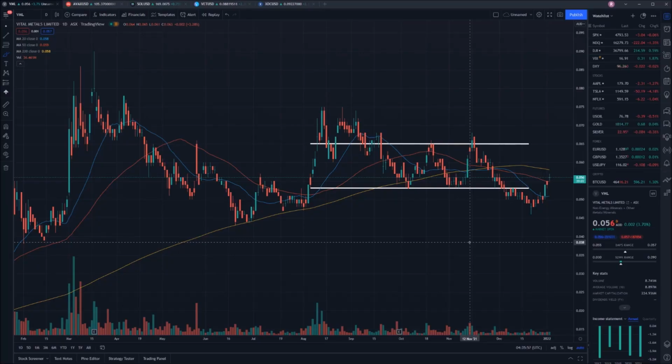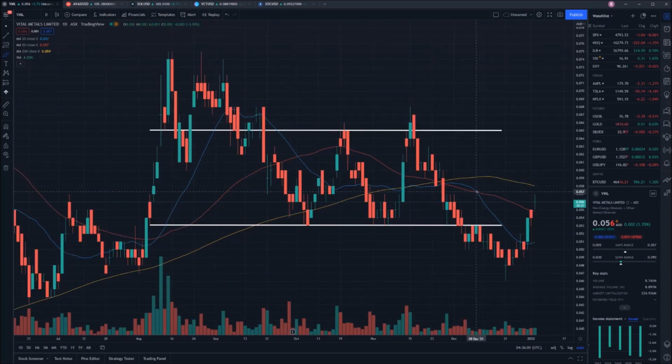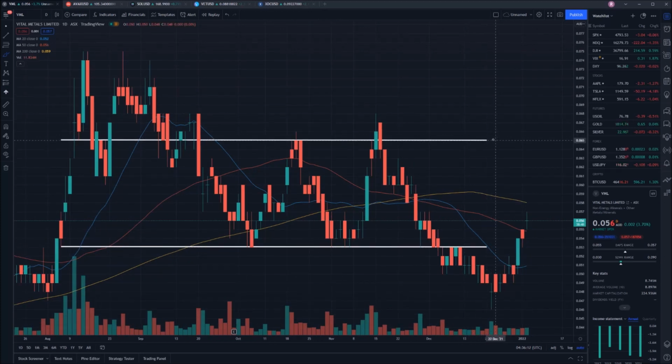Welcome into the VML chart, guys. As you can see, I have already put in a bit of analysis because I've been following this stock for an extended period, so this is for my own reference, but of course I thought it would be useful for you guys to see. These are two key points on the chart. The top point is our key point of resistance up here at 6.5 cents. The next point below was a point of resistance, again now acting as support at 5.6 cents.